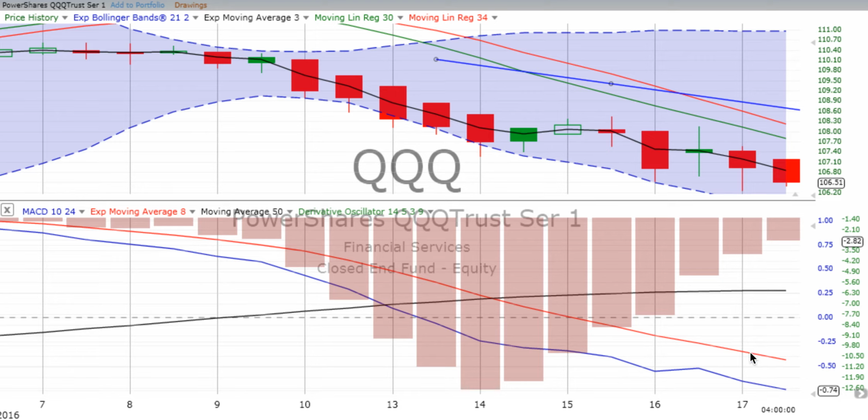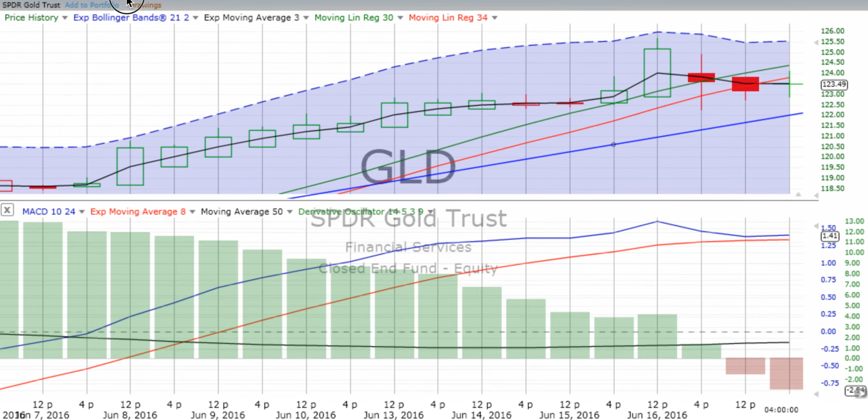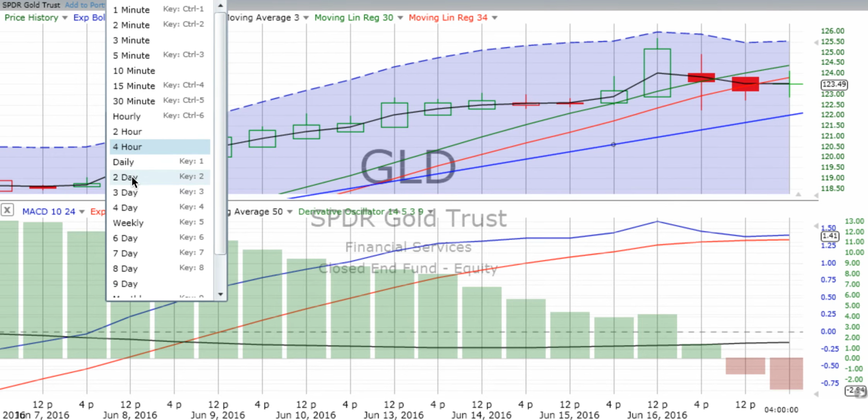And we continue from the opening to the closing of the day. We've just had the red signal line parallel the MACD, so we don't have a backup or confirmed crossover yet on that short chart. Now, lastly, we're going to go to gold. We're going to go first to our 2-day chart.